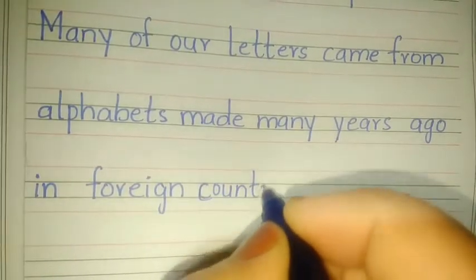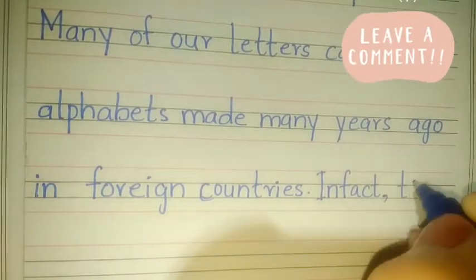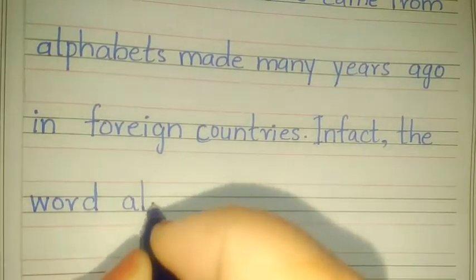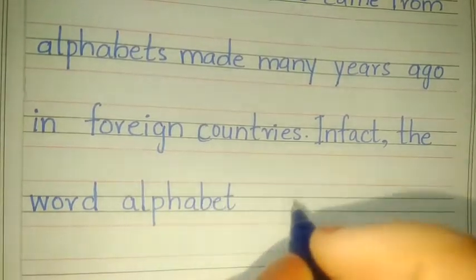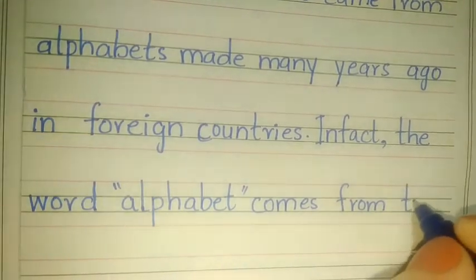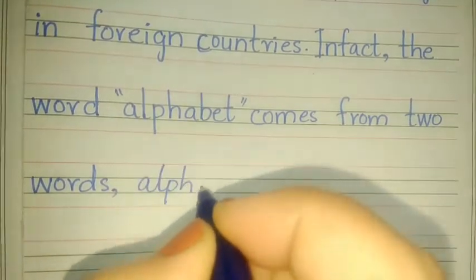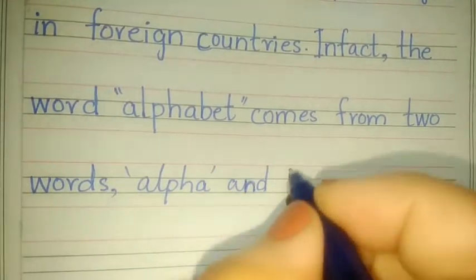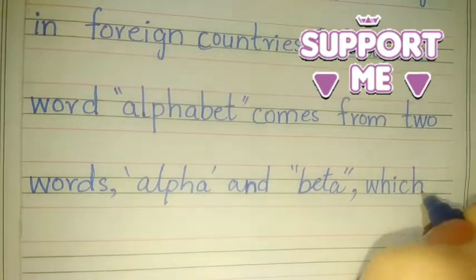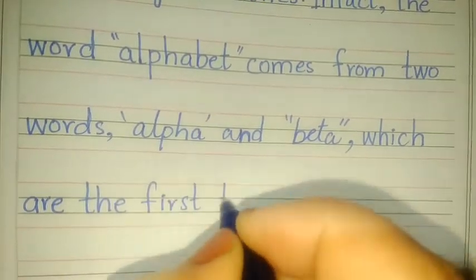In fact, the word alphabet comes from two words, alpha and beta, which are the first two letters in the Greek alphabet.